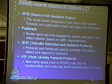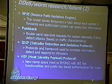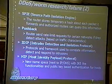Pushback is a technology whose aim is to limit the effect of denial of service attacks. So the goal is to send rate limiting information back into the network to be able to slow down the attack at the source. IDIP is not a protocol, it's more a framework. The intent is to do a little bit like for IDSs, have a framework and protocol to store and correlate information, to be able to detect incidents and respond to them.